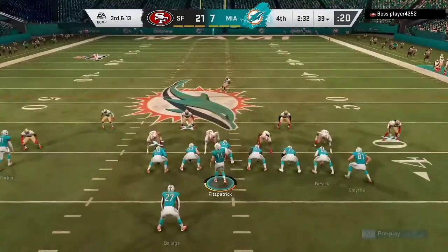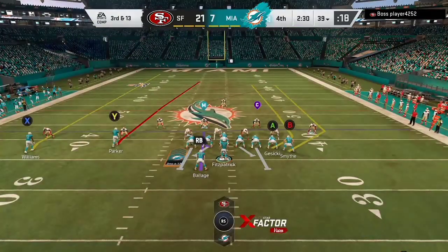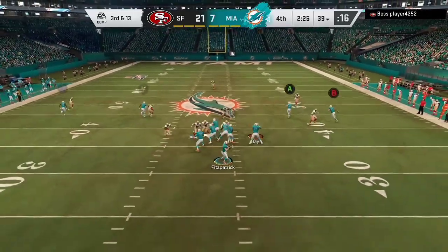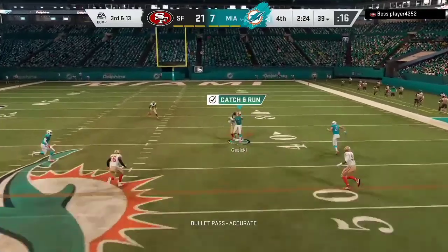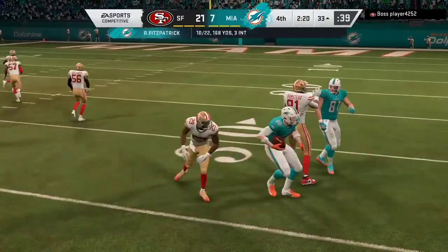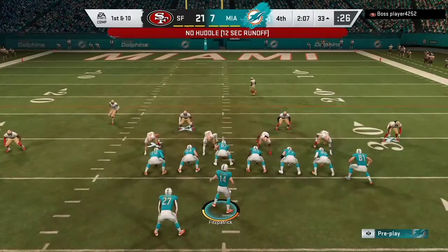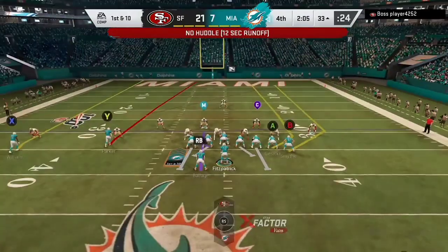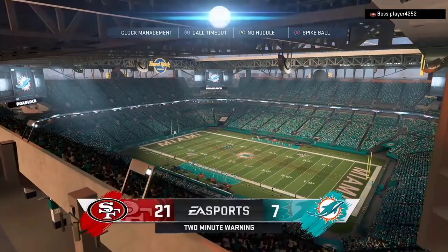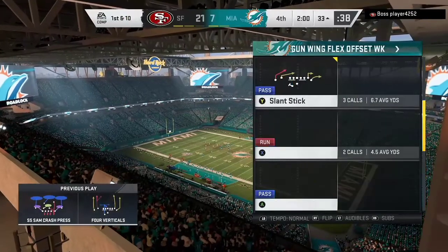So now after the sack, 3rd and long, and Fitzpatrick and company a little work to do. Throwing Fitzpatrick. That's complete to his tight end, Mike Gesicki. Now he's going to get this all the way down inside the 35. A big 3rd down conversion with a gain of 28. 2 minutes left to play in this football game here on EA Sports.